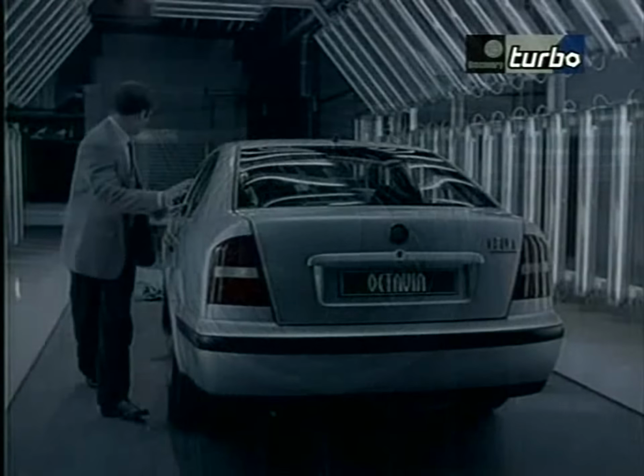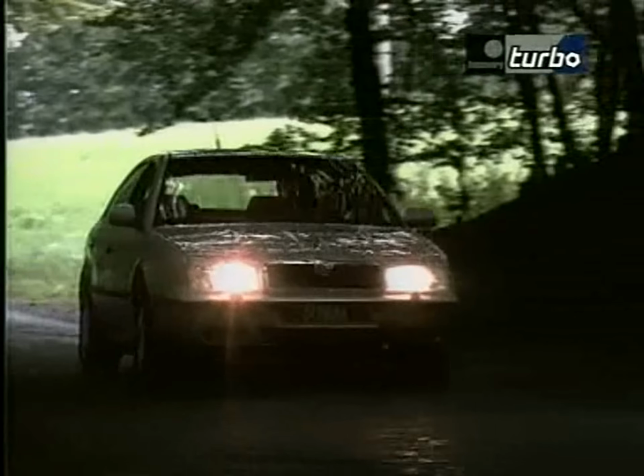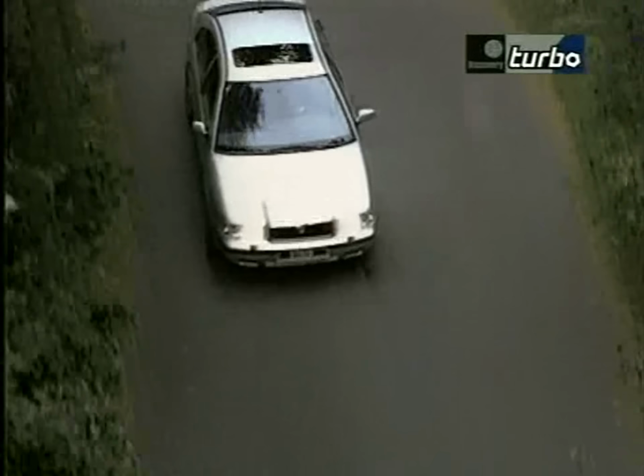Škoda have decided to launch a new model. This is called the Octavia. It's a larger car, Mondial-sized car, but I think the important thing to bear in mind is that it still will be an affordable car for the private buyer.